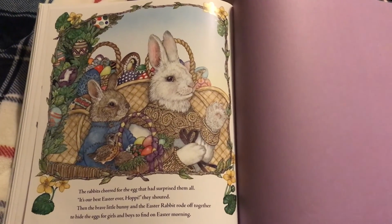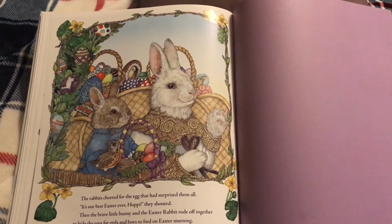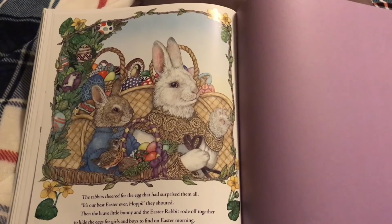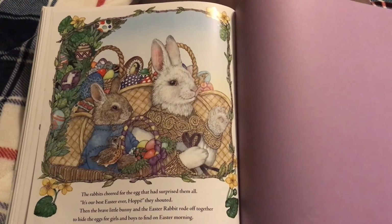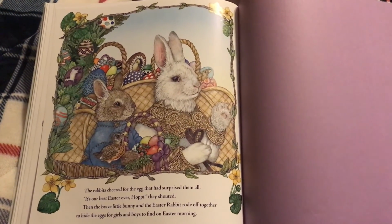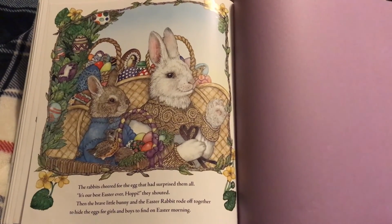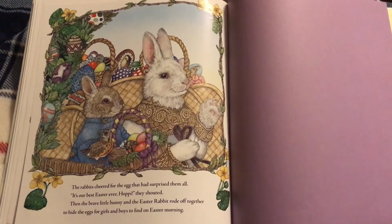The rabbits cheered for the egg that had surprised them all. "It's our best Easter ever, Hoppy," they shouted. Then the brave little bunny and the Easter rabbit rode off together to hide the eggs for girls and boys to find on Easter morning. The end.